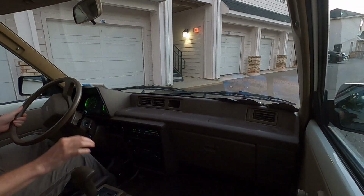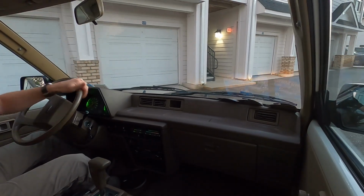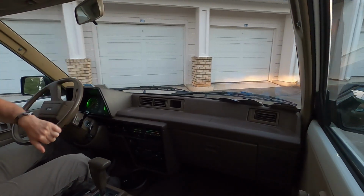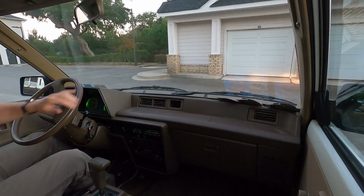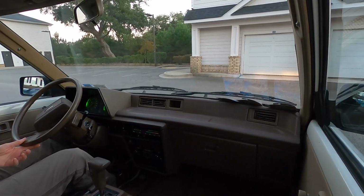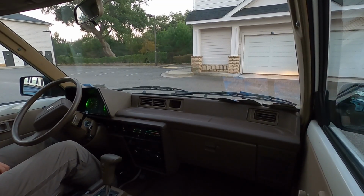We're going to park this bad boy back into the garage. I'm rolling over a sewer grate. That's what that clinking was. That was not the car. There we go. That's the 1986 Toyota Yoga van.